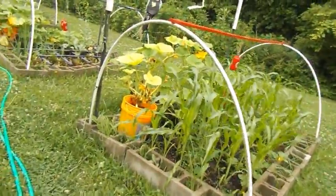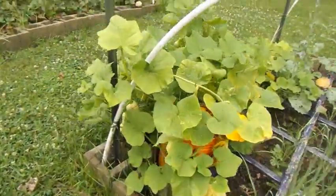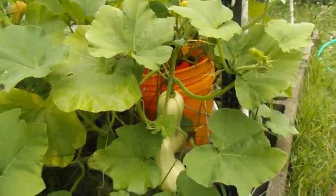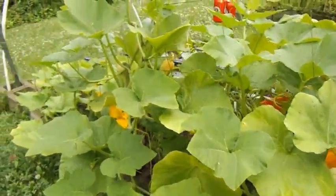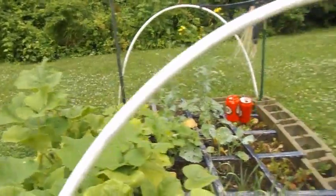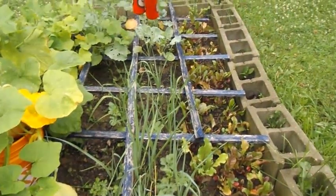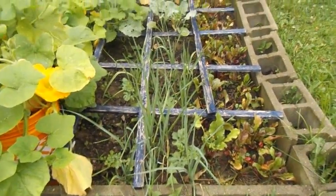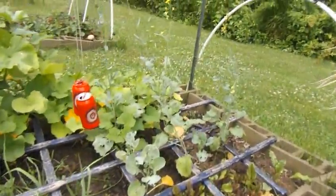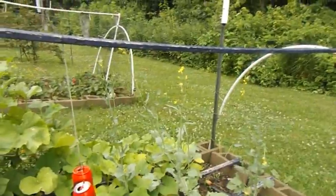On this side, we have the butternut squash. I think there's 6 of them on here last count. So that's just off this one plant. There's 2 more plants over there. I'm really pleased with the way the leeks are doing. This is the first time I've grown those. The beets are doing well. Broccoli, this hot spell really took a toll on it, and it just went straight to seed.